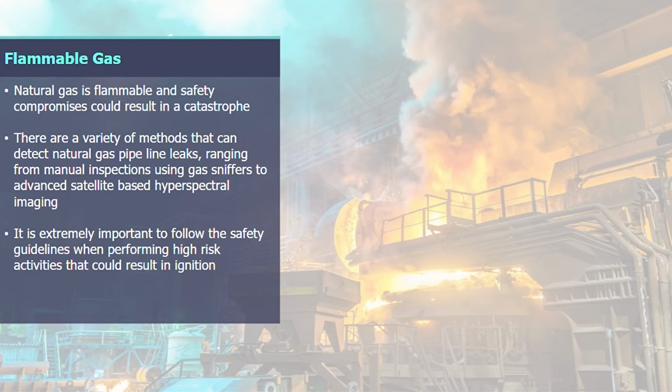Natural gas is flammable and safety compromises could result in a catastrophe. There are a variety of methods that can detect natural gas pipeline leaks, ranging from manual inspections using gas sniffers to advanced satellite-based hyperspectral imaging. It is extremely important to follow safety guidelines when performing high-risk activities that could result in ignition.